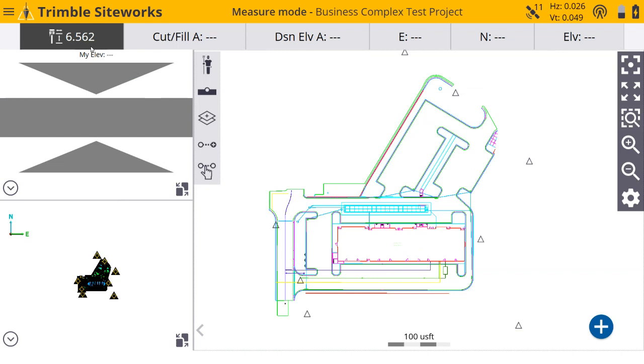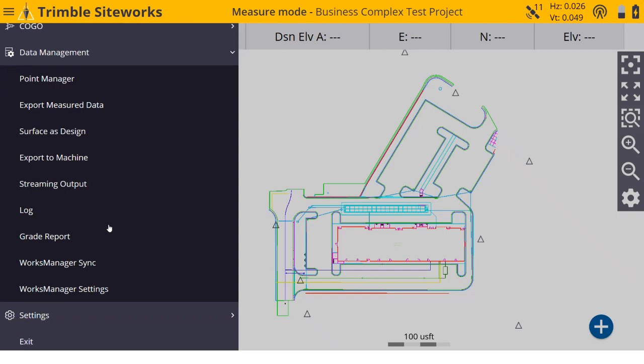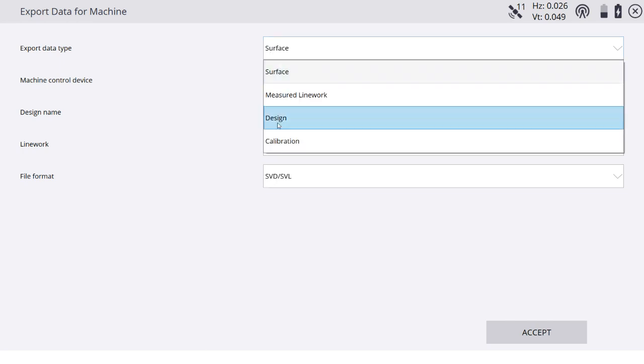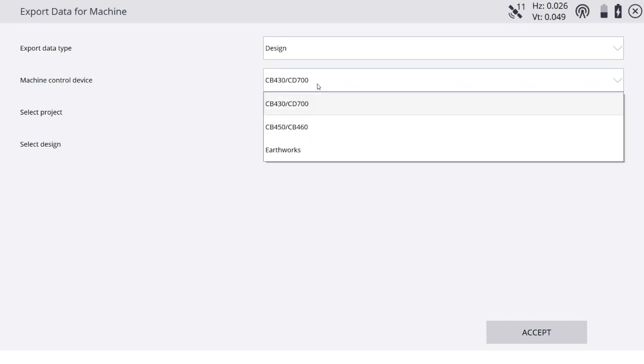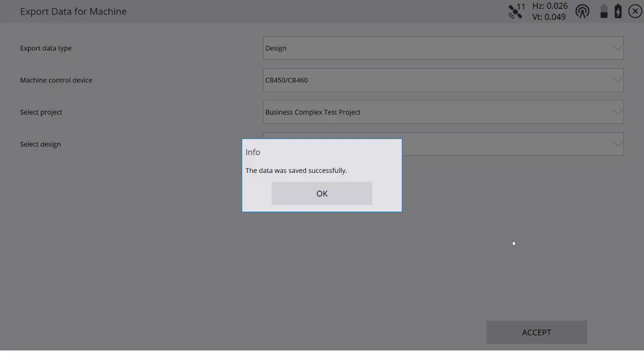So then we'll go through the next process here, and it's a similar idea for your GCS system. Go into the menu, go to data management, and then go to export to machine, and then you can go surface and change that to design. And in here, either you have the CB430, or you have your CB460, which is the more common of the two GCS systems. So we'll select that. And then you select your project. So we'll say business complex test project. Select the design that you want, so you have that already loaded up in there. And then similar process, you just hit accept. And then data was saved successfully, and then okay.